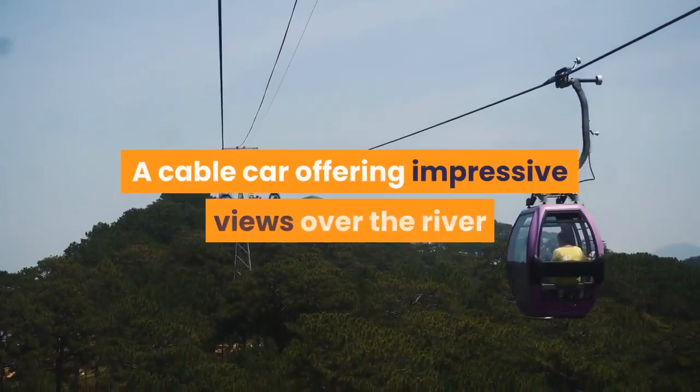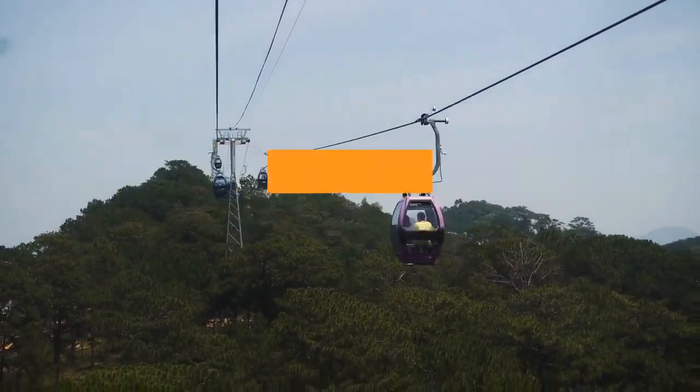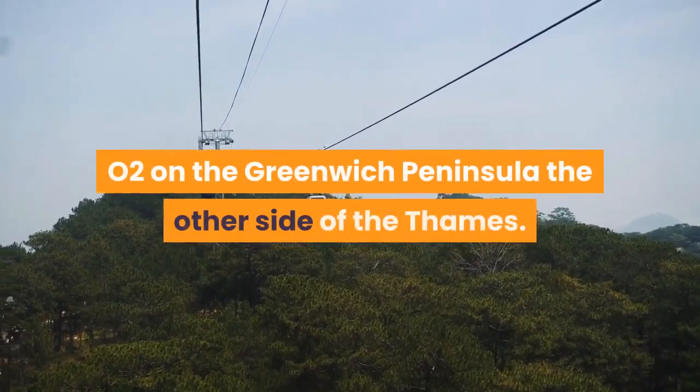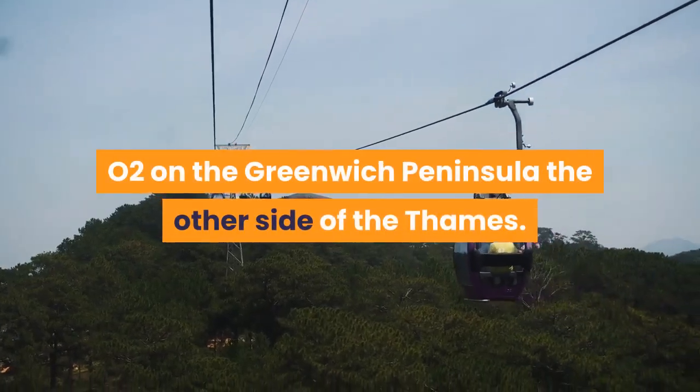A cable car offering impressive views over the river and surrounding Docklands connects Royal Victoria Dock to the O2 on the Greenwich Peninsula, the other side of the Thames.